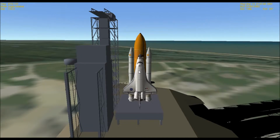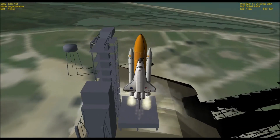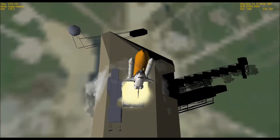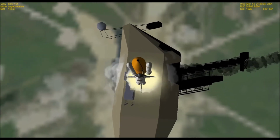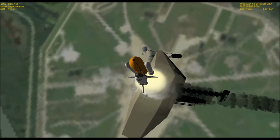T-minus 10, 9, 8, 7, 6, 5, 3, 2, 1, 0. And liftoff of Space Shuttle Atlantis on a mission to build, resupply, and to do research on the International Space Station. Houston now controlling.